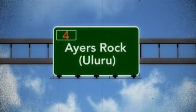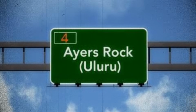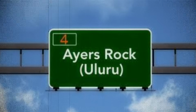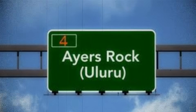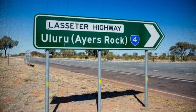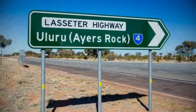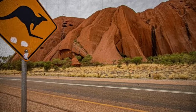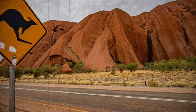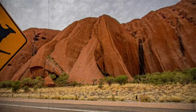The formal dual naming, Ayers Rock and Uluru, was adopted in 1993, and in 2002, the order was reversed to make Uluru the primary name, with Ayers Rock listed second, a small but symbolically significant shift that mirrored the broader land handback process already underway. None of this geology exists in isolation from the people who have lived alongside it the entire time modern science has been trying to catch up.